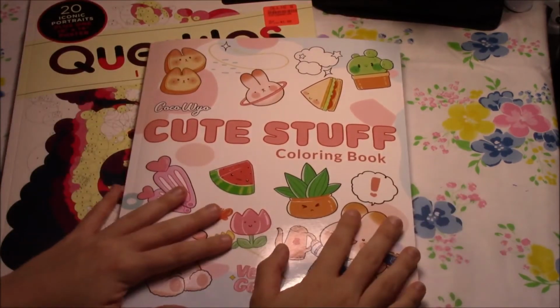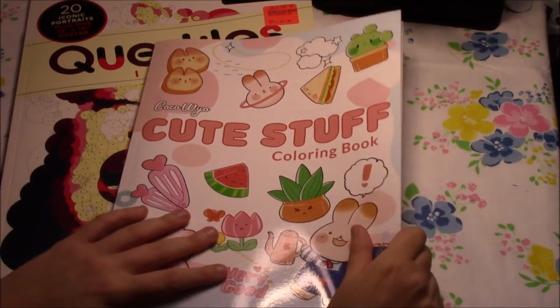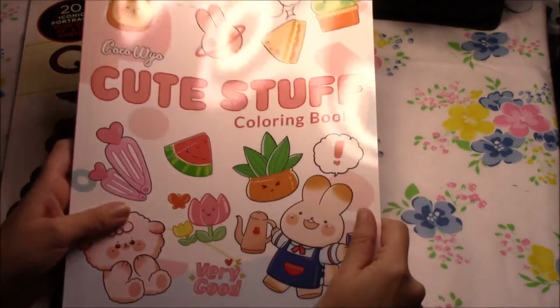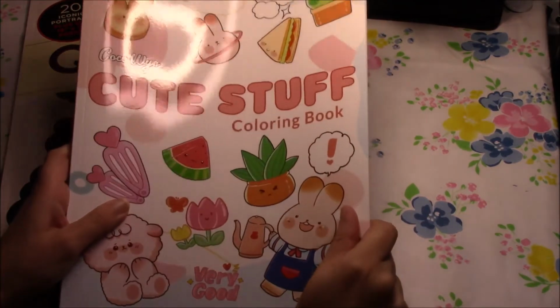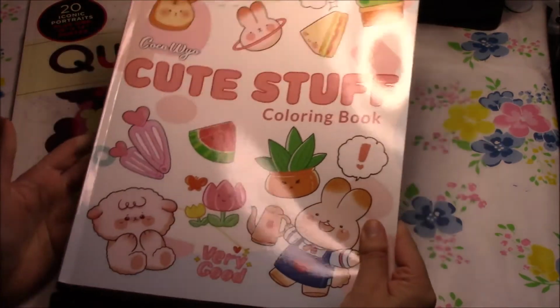Awesome book. Fantastic. And I'll have a full flip through of all 3 of those books up on my YouTube, so you can check them out if you're interested in any of these books further. And these Coco Wyo books are really affordable. I think this book was like $5 or $6 for 50 pictures.